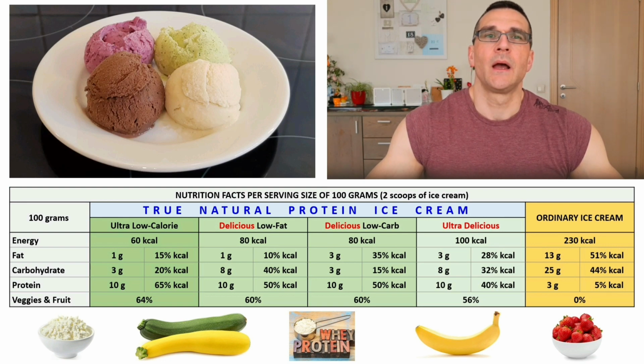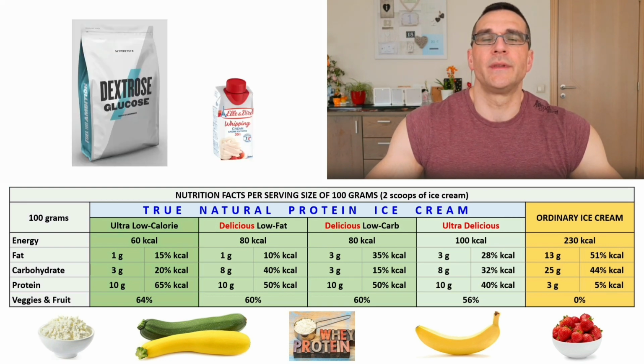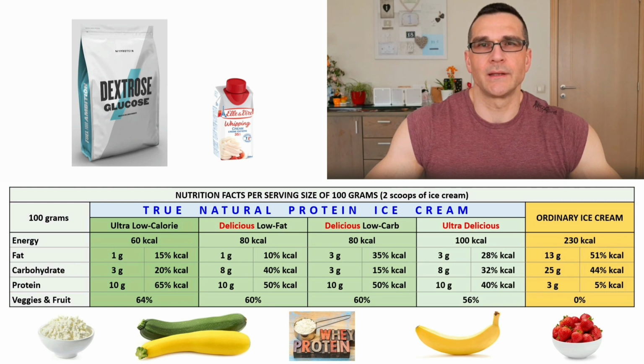And finally, I optionally add a small quantity of dextrose, also called glucose, to the low-fat versions of my recipes, and a small quantity of whipping cream of 35% fat to the low-carb versions of my recipes to further optimize the texture and taste of my true natural protein ice creams. Yes, I know they add a few calories to the ice cream, but honestly, there are no proper low-calorie substitutes if you target for optimal taste.